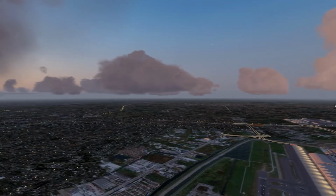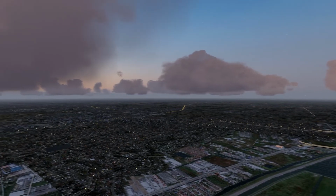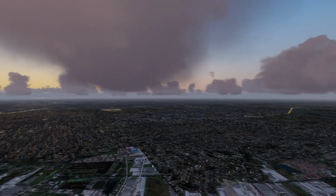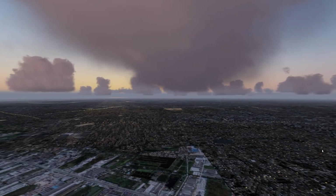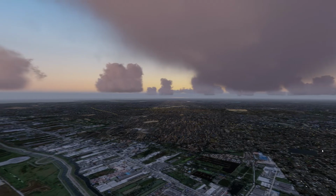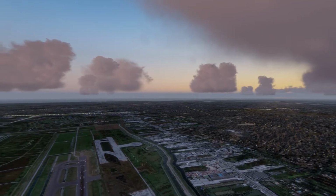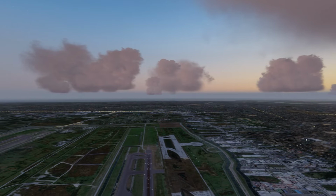Let's just have a slow pan around the photo scenery. And again, it blends reasonably well. There are some lines, as you can see here. But it looks good. It looks very good. And here we start to come back in towards the airport. There you can see the motorways further south. This blends really well and actually looks very nice.